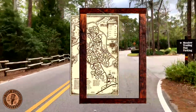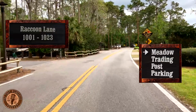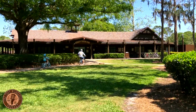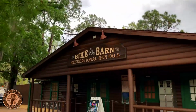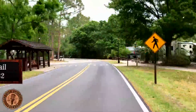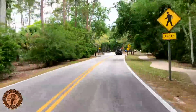Next, you'll be passing the center of the map at Fort Wilderness, with the 1000s on the left and the Meadows Trading Post on the right. If you're staying in the 300s, this is not the supply store for you. You've got a closer one to your site. However, this is the location of the Meadows swimming pool and a place to rent bicycles, so keep that in mind for later. Continuing on Fort Wilderness Trail, you'll pass other streets and bus stops for 900, 800, 600, and 700 before coming to our final four-way stop sign.